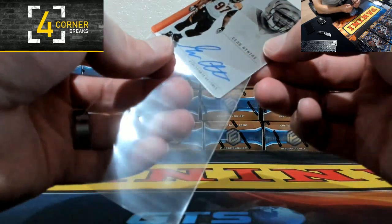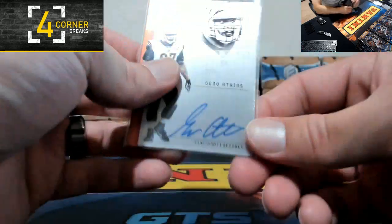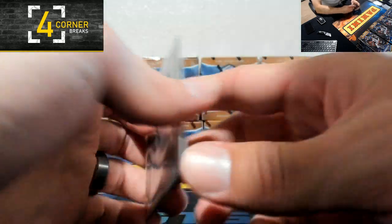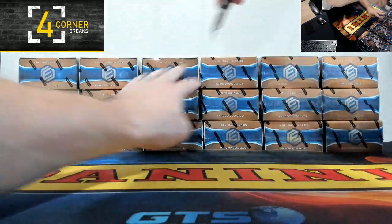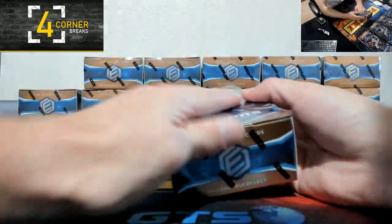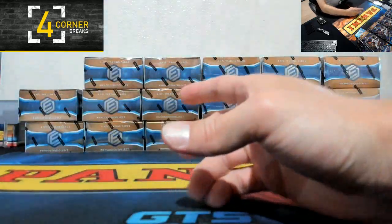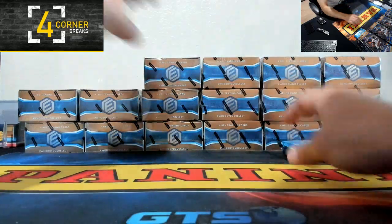Dwayne Moore. Damn, that one didn't get cut real well. It's kind of scratched up on the side there. This one is 147 of 199. Six more boxes. This stuff isn't that bad. A lot of these cards look really cool. I like all the different colors in them. I'm not big on those radioactive cards because it's got Steelers colors in the back.